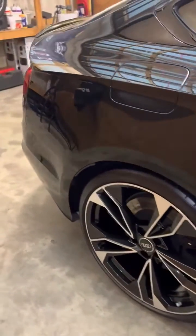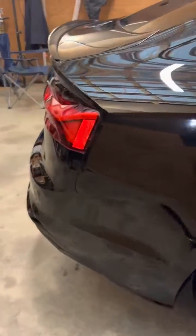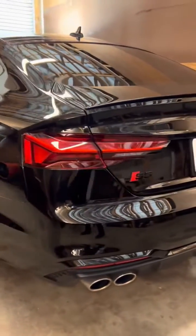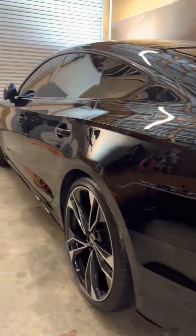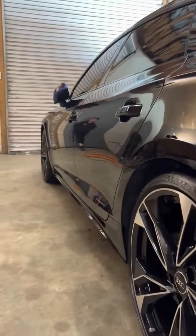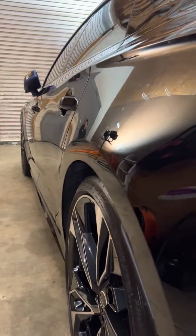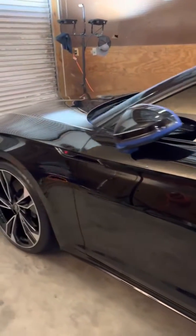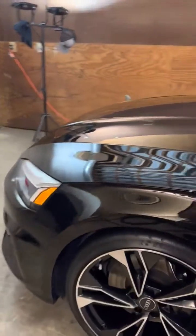So one thing with black vehicles, they do show a lot of imperfections, but as long as you've got this coated or paint corrected, you can see it in all of its inherent glory. Check that out. And this paint looks absolutely magnificent. This car looks like glass.